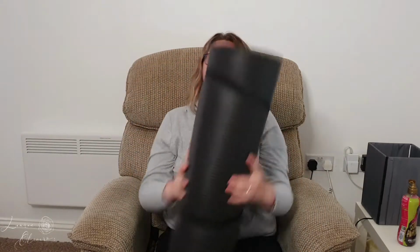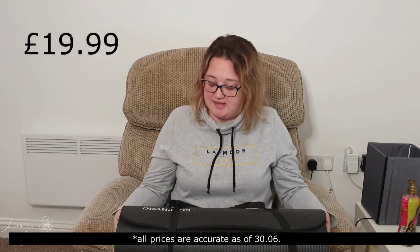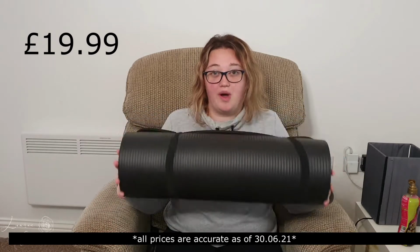I really like it, it's really sturdy, it's quite thick, like the thickness of the mat is quite good. So yeah, I would actually really recommend this. I'm trying to think how much it was. I'll put on screen now how much it was. I don't think it was particularly expensive. But yes, I use this quite a lot.